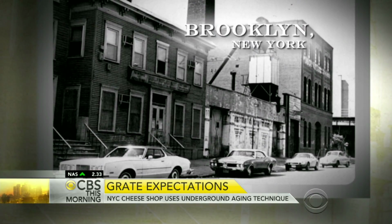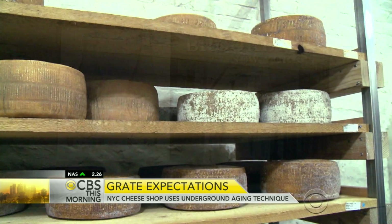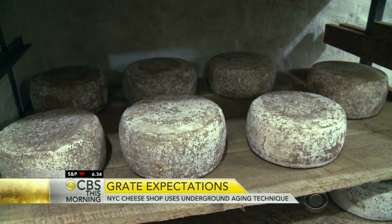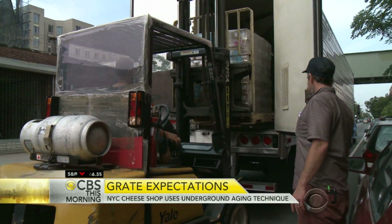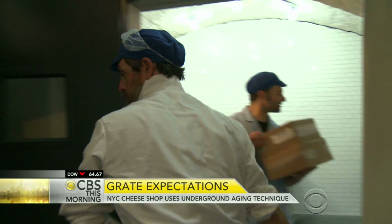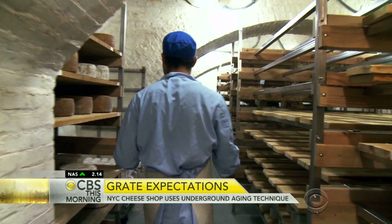In the days before refrigeration, brewers kept their lagers chilled in the caves, which naturally maintain a temperature between 50 and 54 degrees. They don't make cheese. They take young cheese from producers across the U.S. We're going to drop it right in there. And bring the days-old dairy down to their brick-arched caves. These feel nice and cold.